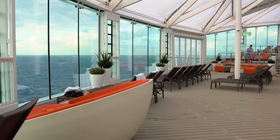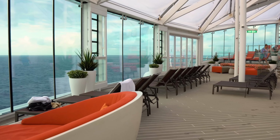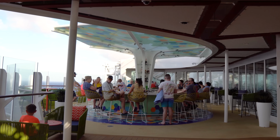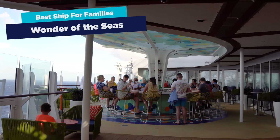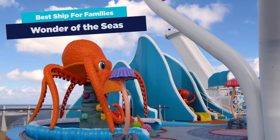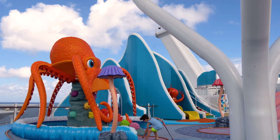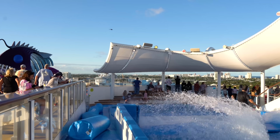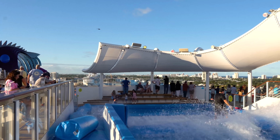My other favorite pick for any family out there that's looking to maybe do a multi-gen cruise, in which their kids, their parents, and grandparents, Wonder of the Seas is one of my favorites. Not only is it a brand new ship, but it is truly one of the best ones out there because it offers something for kids, teens, and grandma to enjoy together. Oasis class ships are packed with the very best Royal Caribbean has.